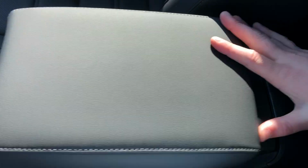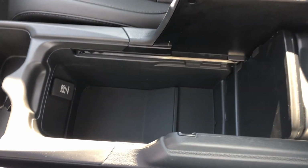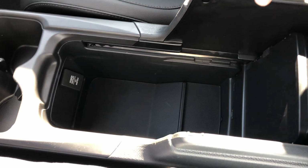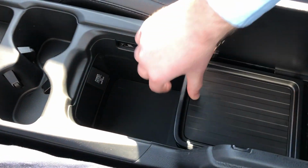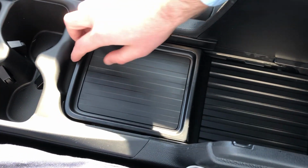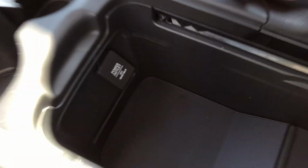You can have cup holders. Your armrest just moves a couple different notches. Nice little component right here, so I can open that up. I have a tablet, maybe the purse or something you guys can throw in there, snacks. Use your imagination. It's kind of a nice big area to use. You can totally use the tray as you see fit. You have a 12-volt plug-in down below.